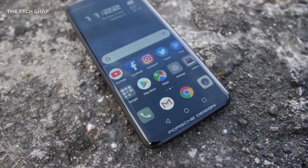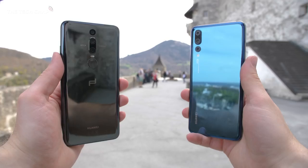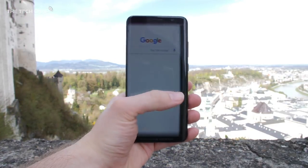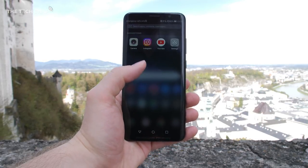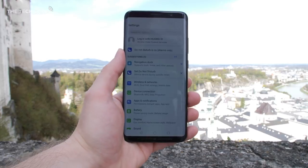That's pretty cool. And of course it also comes with all the best bits of the P20 Pro, like the huge 4000 mAh battery and the same awesome Leica engineered triple camera setup. Specs wise, we've got a 6-inch QHD Plus OLED display, the Kirin 970 processor, 6 gigs of RAM, and in this particular model I've got here, 256 gigs of storage. And it runs Android 8.1 with Huawei's own EMUI 8.1 on top.